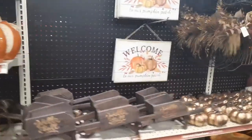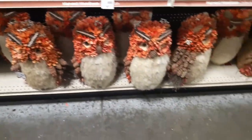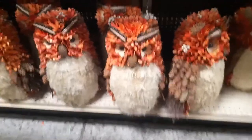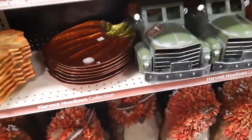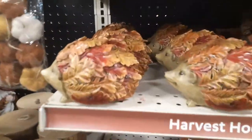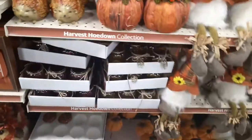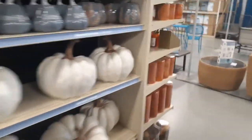Okay? Now, if you're into autumn stuff, you can definitely... He got an ungodly amount of stuff here, guys. Look at that. The owl is freaking cool. Look at that. Is that cool or what? Got vehicles. Okay. Gnomes. Okay. You want a hedgehog? Okay. That's cool. I got some cool autumn stuff. And coming down here. All right. Going into the next section, guys. Yep, look at all that.